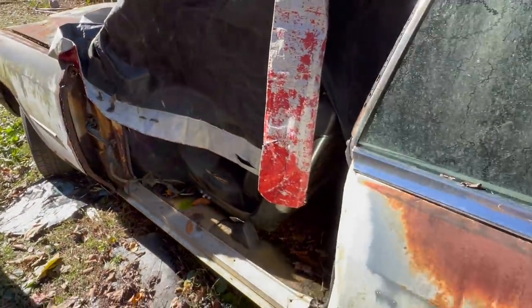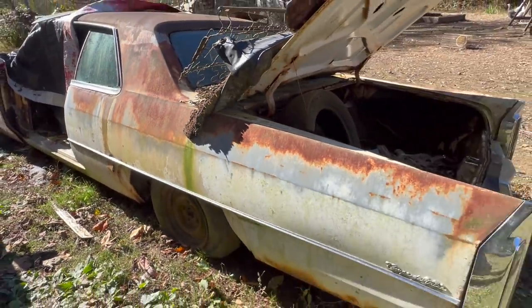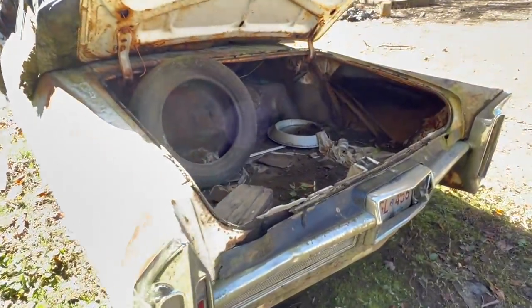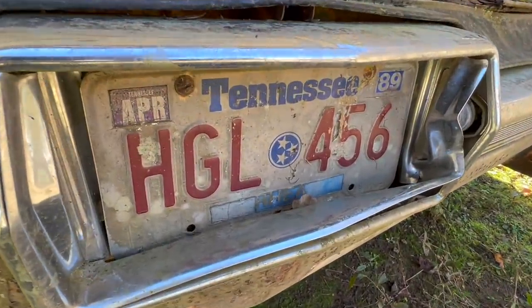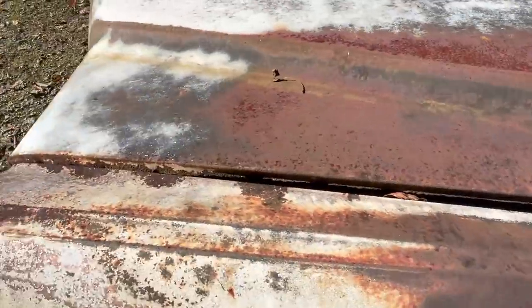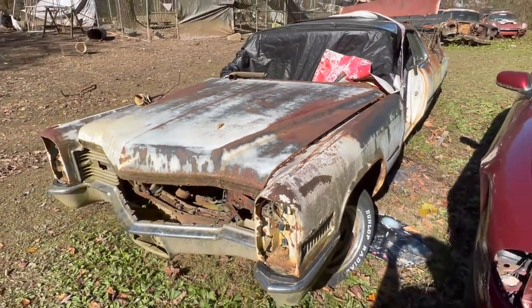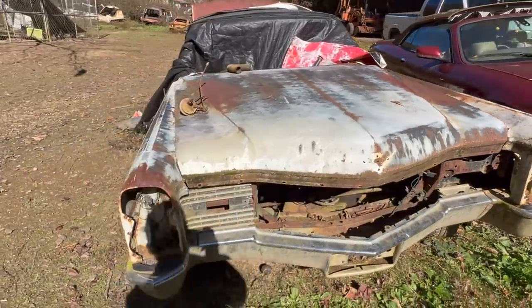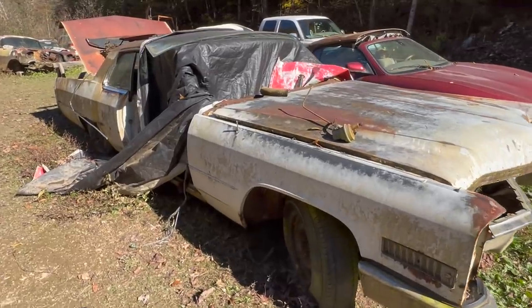As I'm walking around, I like seeing the old license plates because it gives you an idea of how long these cars have been sitting. And this one's really cool to me because I just, out of curiosity, looked at this one, and it was April of 1989. And then I noticed it was from Ray County, which is where I live. So pretty cool to see this big old Cadillac Coupe de Ville. And, you know, it's pretty rough. It's been taken apart. There's not a whole lot here as far as a good buildable project, but still pretty fun to look at.